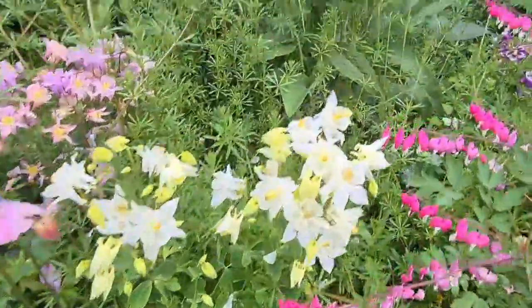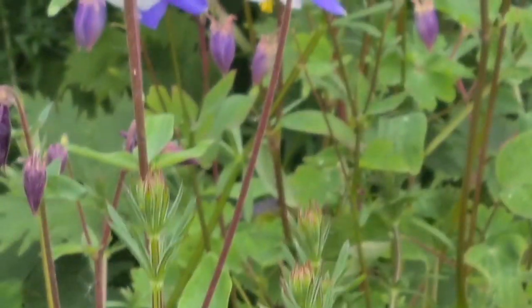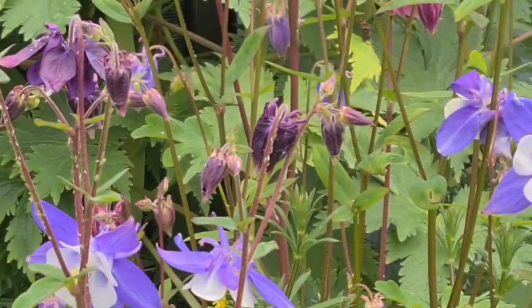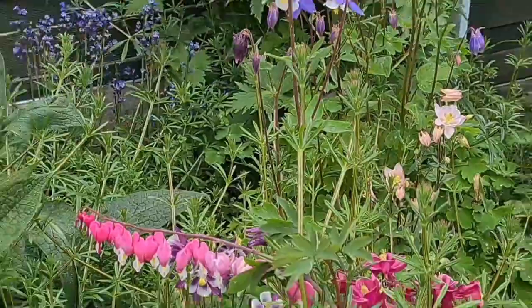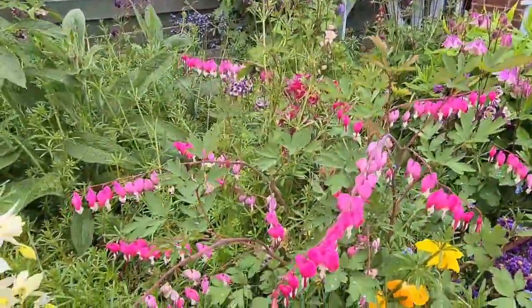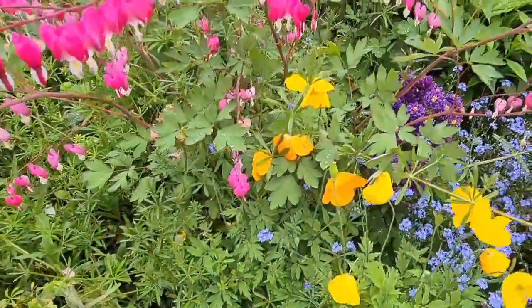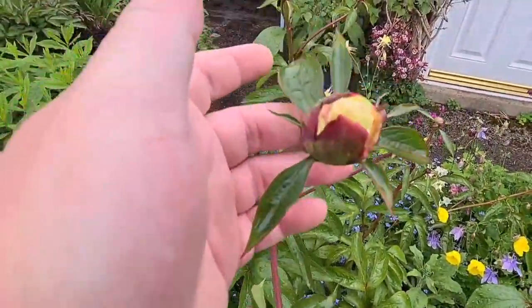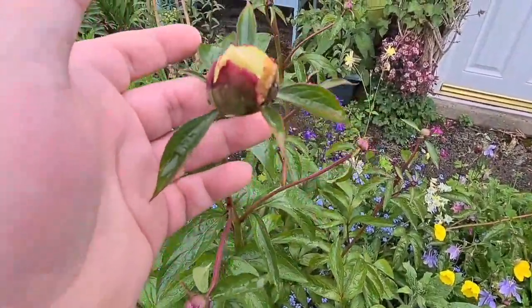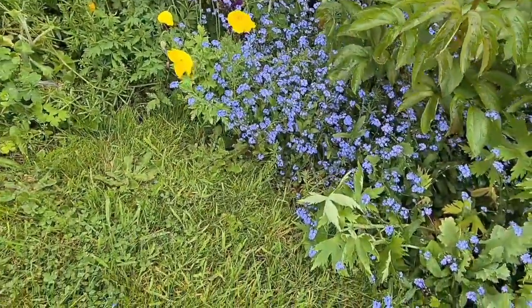These are all looking really good now. Just get a close up on those columbines there. Absolutely outstanding. Just love the colour there. And then we have bleeding heart with some Icelandic poppies. This is definitely one of my best peonies so far. I mean, look at the size of those. It's going to be absolutely amazing. Forget-me-nots at the bottom there.